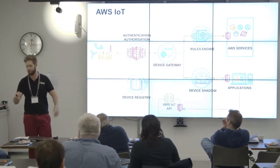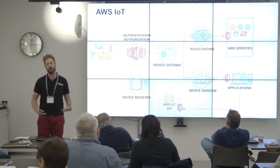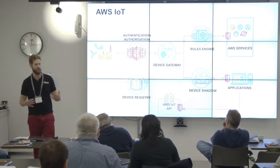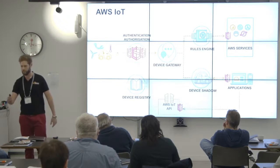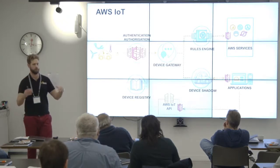Mutual auth actually goes both ways. And the IoT service allows you to generate these certificates just in time. So rather than having to pre-generate for a batch of devices, you can generate that certificate and embed it in the device only when it comes to be registered. So it makes it very, very easy to get those certificates and to use that base level authentication.